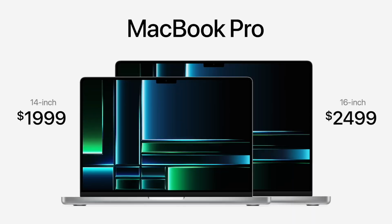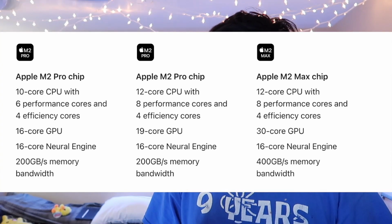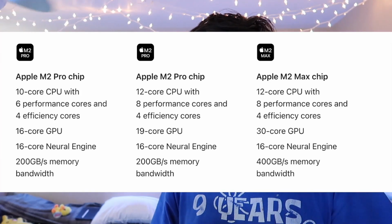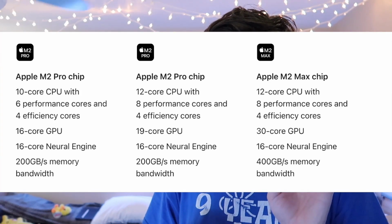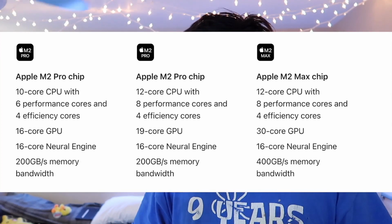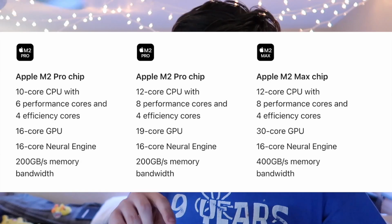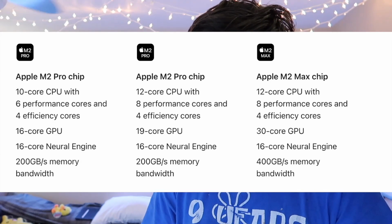Now let's talk about the MacBook Pro. The new MacBook Pro comes in 14 or 16 inches. You can either get an M2 Pro with a 10-core CPU and a 16-core GPU, 16-core Neural Engine and 6 performance cores and 4 efficiency cores, and it can be upgraded to a 12-core CPU, 19-core GPU, 16-core Neural Engine, and 8 performance cores with 4 efficiency cores. Or you can get the M2 Max chip with a 12-core CPU, 30-core GPU, and a 16-core Neural Engine with 8 performance cores and 4 efficiency cores. Or you can upgrade the M2 Max to a 38-core GPU.